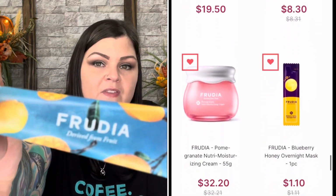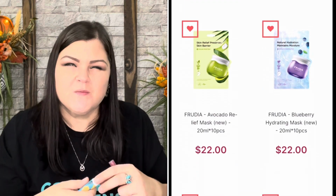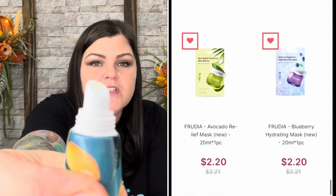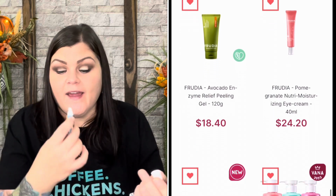So this is what came in the calendar. I just really like it. Again, it's just something nice, especially before I go to bed, I always put some type of a moisturizer or a lip balm or something on my lips. So it just comes out like this, and you just put it on your lips. Again, it just feels nice and nourishing. So this is one that I have been actually using at night.